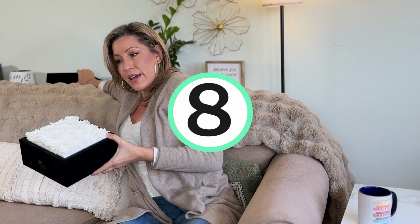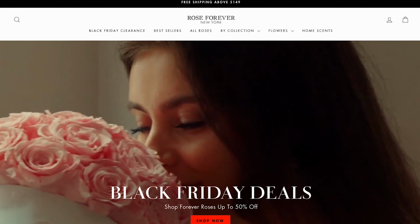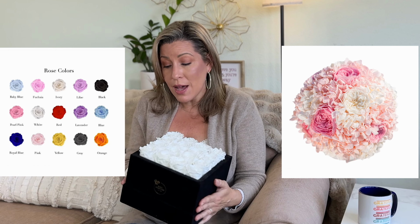Okay, the next item is back here. I'm reaching for it, and that is a beautiful flower box. So I really enjoy these. I think they're a beautiful gift to get and give. If you get something in a classic color, people can put it anywhere. They can put it in their bathroom, in their office, in their guest room, in their living room.